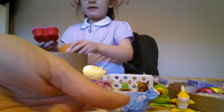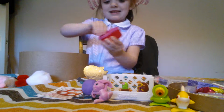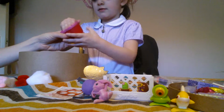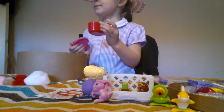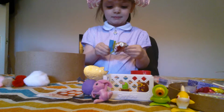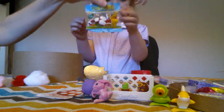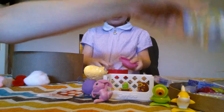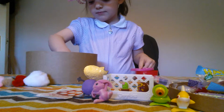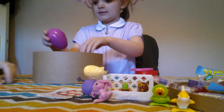Ooh, Tootsie Roll Pop. Mama. Look. What's in there? Careful. I need some help. Please. Gummy bears! Gummies! Haribo Easter gummies! Show them to the camera. Yummy gummies! I'm going to put it back on. Okay. Let's see what's left in there. Two eggs. Okay, which one are you going to do first?